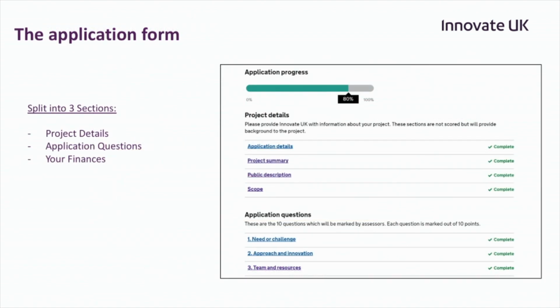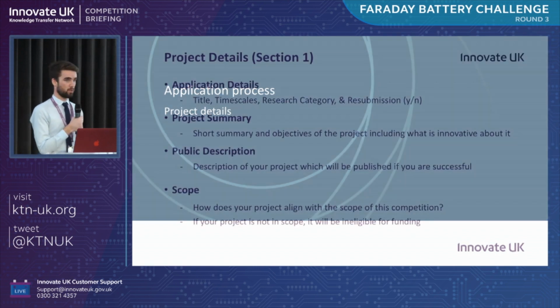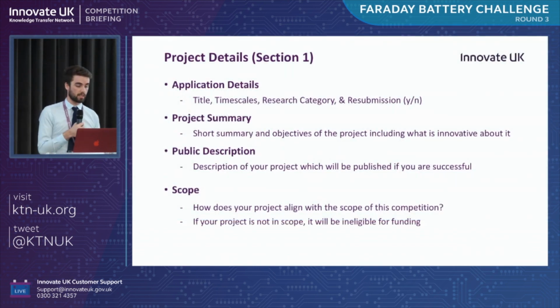The application itself is split into 3 sections. You have the project details and the application questions, and then the very interesting financial section. I'll just run through the first bit of the application, the first section, the project details. You will have to input a title for your application, input the timescales, the research category that you are undertaking, and whether this is a resubmission.